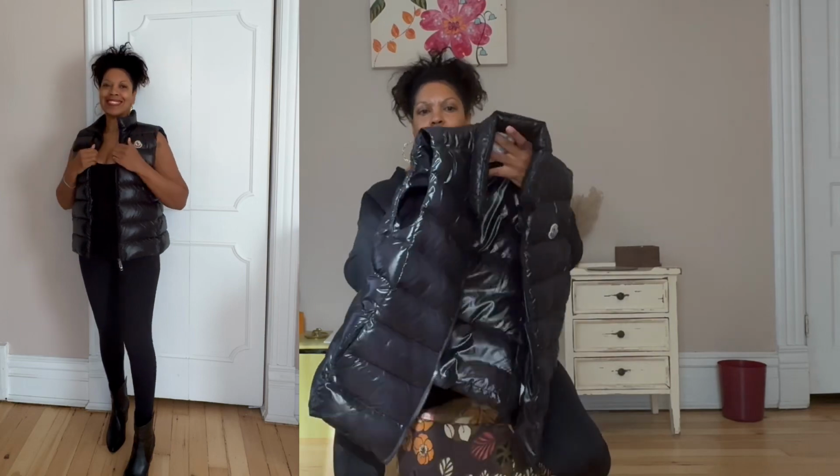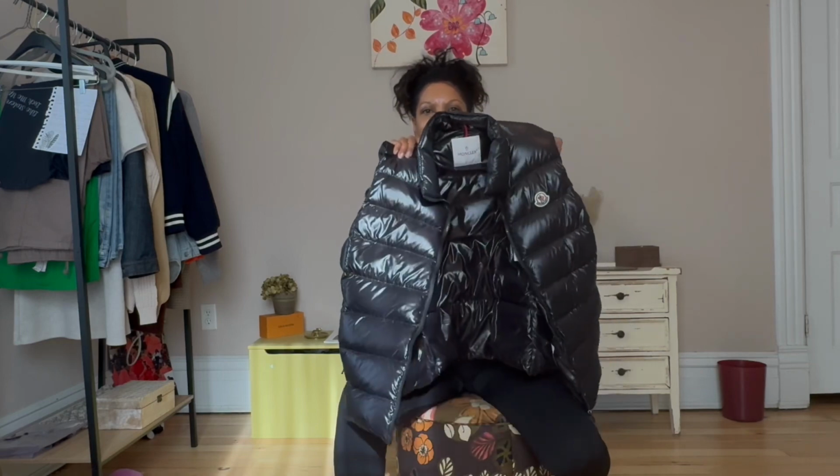But yeah, these two items, these are my go-to pieces for the fall and winter. All right, so we got two Burberry, two Moncler. What do you think number five is gonna be?